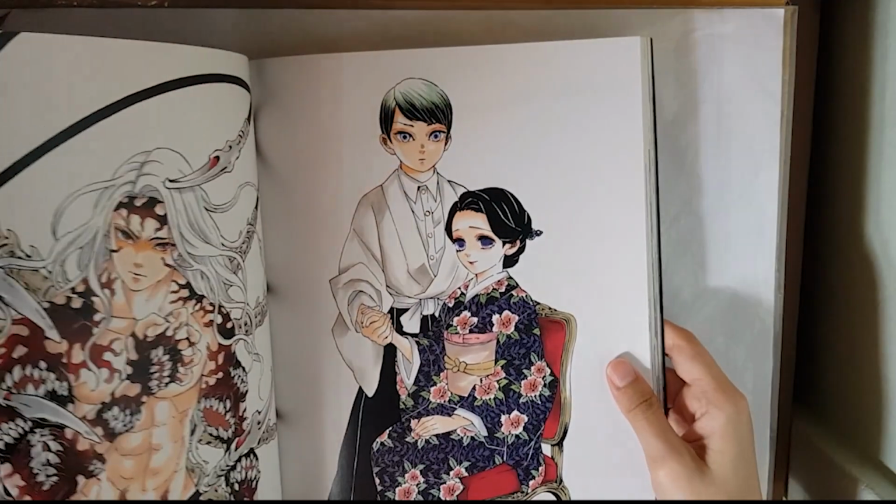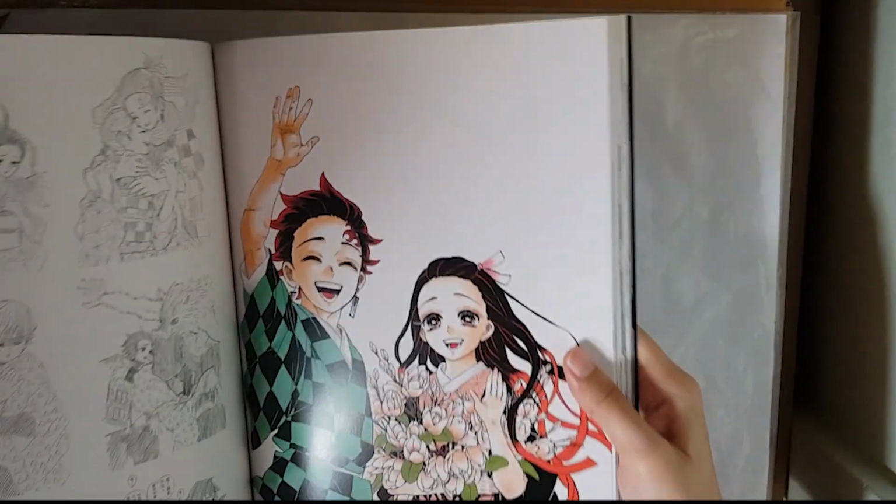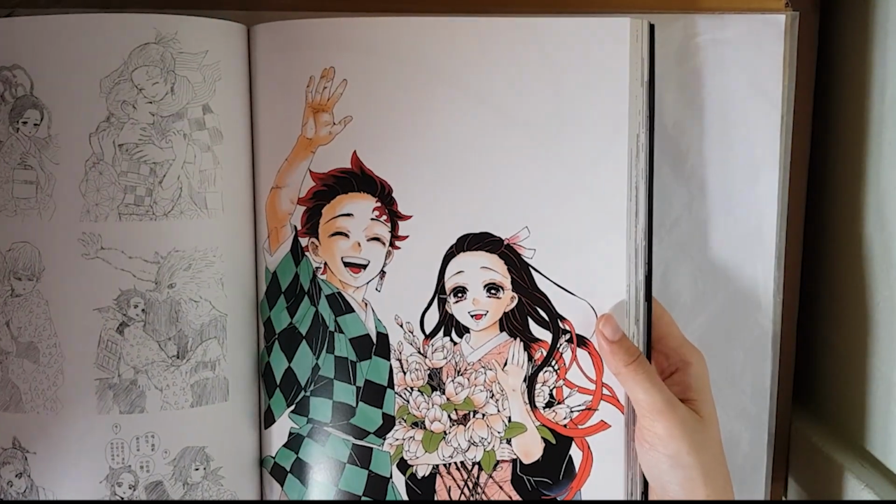But everyone has one page, right? So nice. How are you? This one is unnecessary though. No. He's still an important character. Okay.